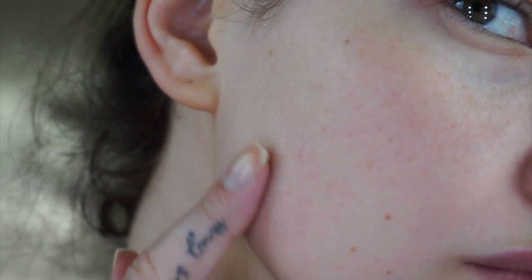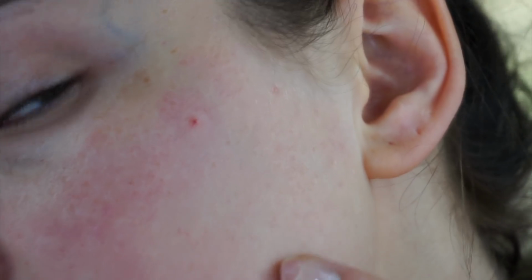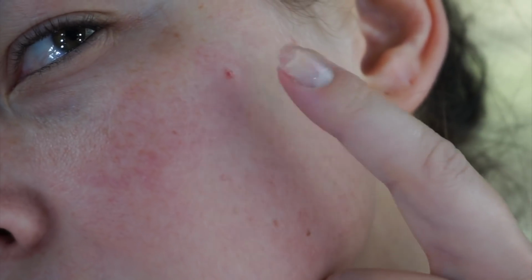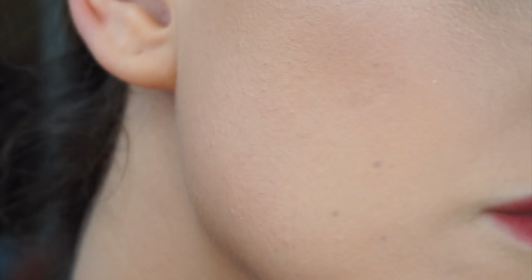You cannot see it because I did a close-up with the camera and the camera does not fix the little bumps. But you can see it when I'm wearing makeup. You can see like a texture on my skin, and also I can feel them with my finger. Also I'm going to show you a serum that helped me a lot with these little bumps.